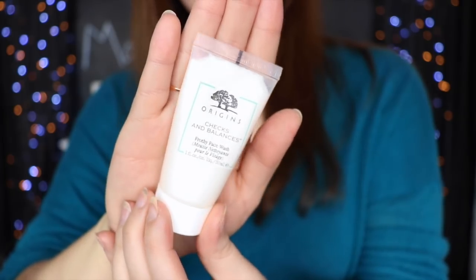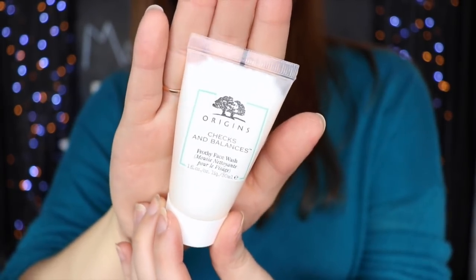I was like, Cheeks and Balances? That doesn't make any sense. But this is Checks and Balances. It is a frothy face wash. Not a bubbly, not a foamy, but a frothy face wash. And just based on the name, I guess it's supposed to maybe balance out your skin, and I could always use another face wash. So I definitely will be setting this next to the sink, probably trying it out tonight.